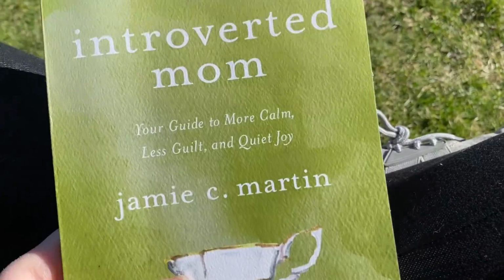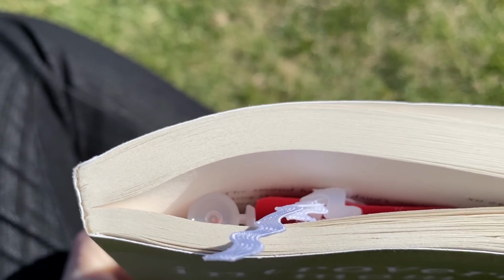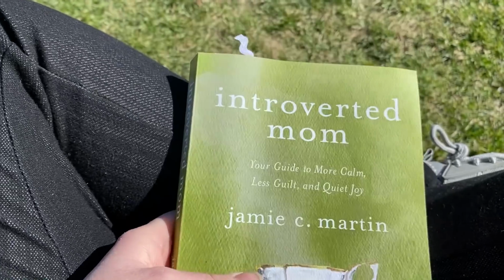Well, the girls play, and I am just absolutely loving this book so much. I don't know, about a third of the way through, loving it.